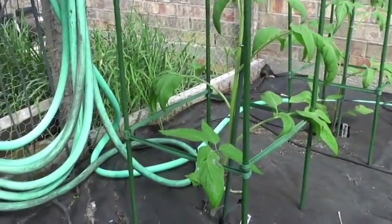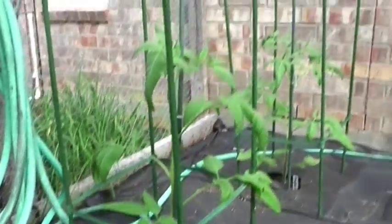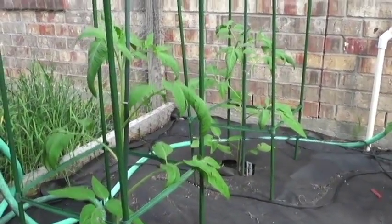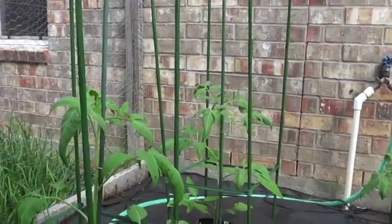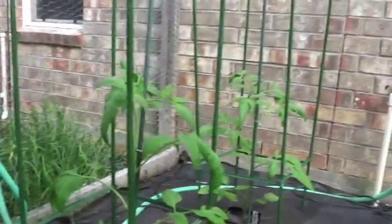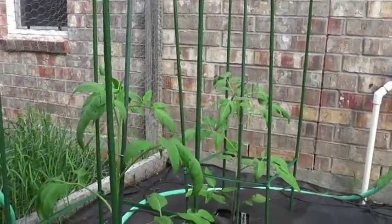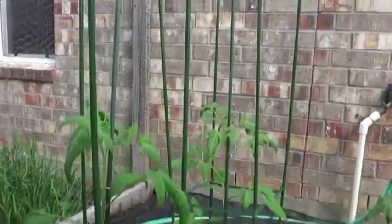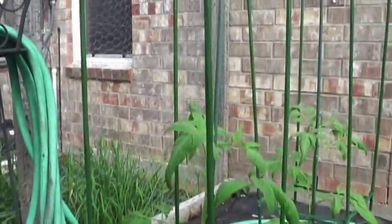So here in my side garden, as you'll see, I still have the weed cloth down. This thing got hammered with the hurricane, so it was flooded out. So I didn't lose anything because I didn't start planting yet. So what I have here is these are, again, started from seed. These are Brandywine Cedith tomatoes, doing really well. Getting big, they're staked up.